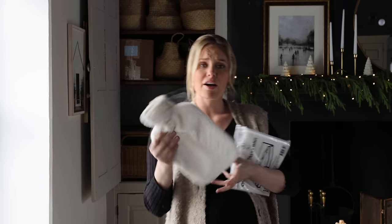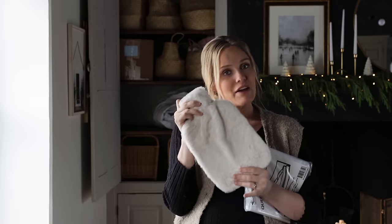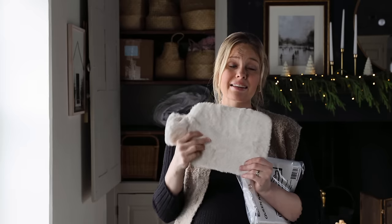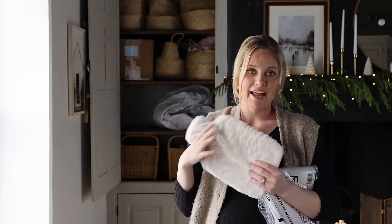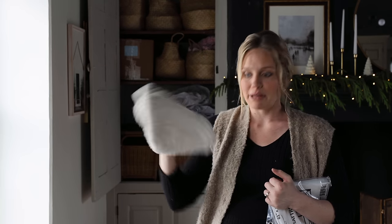I have on my birth supply list, she also wants us to have a hot water bottle. I've never used one of these in labor, but I had really bad back labor last time, and I can just imagine that this would feel really good. By the way, isn't it so cute too? It's like this Sherpa fabric. It's also linked in my Amazon storefront. But this I want to keep on hand even after the birth, because there are so many ways to use a hot water bottle, and I've never actually owned one.